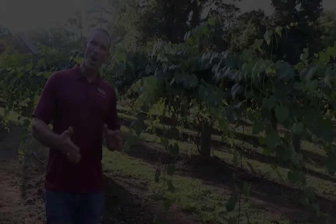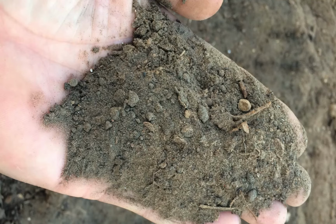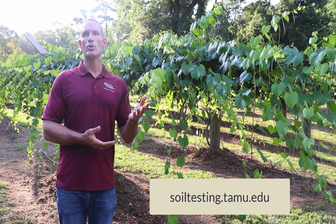So that's the main issue when it comes to muscadines: we want acidic soils, we want full sun, and we want the soils to be well drained. All right, so if you want to start a muscadine vineyard, what are your steps? The first step is to evaluate your potential site. You're going to want to test the soil. Take some soil samples that are representative of the entire planting area, send them in to one of our reputable labs, and they will give you information on the soil characteristics.